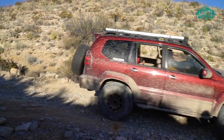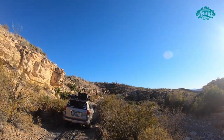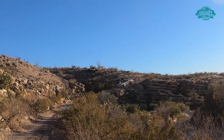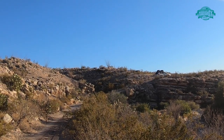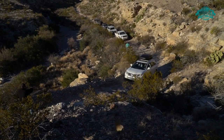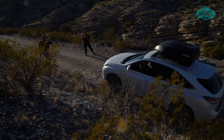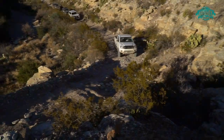Uh-oh. Yeah. Now instead of going in the air, you tucked it. Sharp rock right there. Yeah, I was just worried there was a sharp rock.